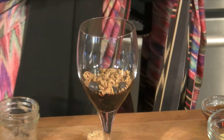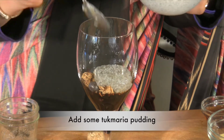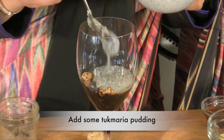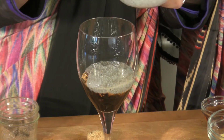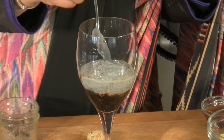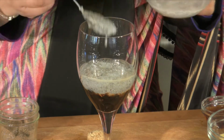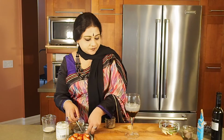Then I'm going to be putting in a little bit of granola for that crisp. Then we're going to be putting in the little Tukmaria pudding. So it's really pretty to look at. It has such beautiful levels and layering of flavor, which is really pretty. Right there, like so. And you just can get super creative with this.